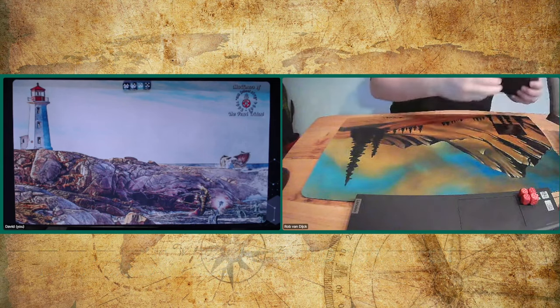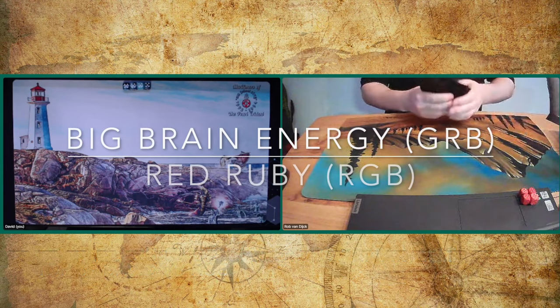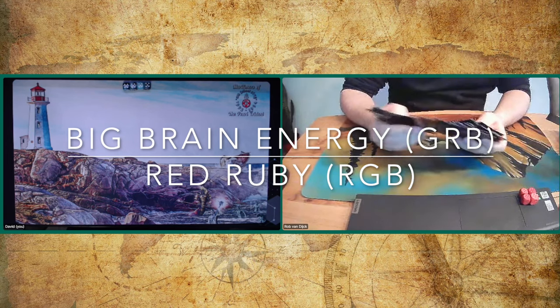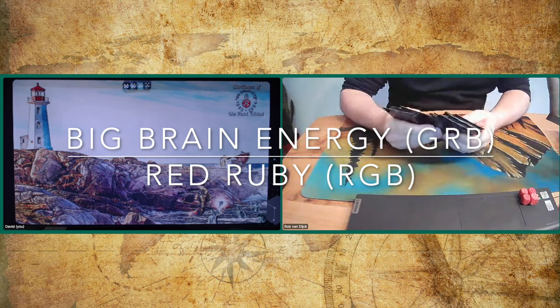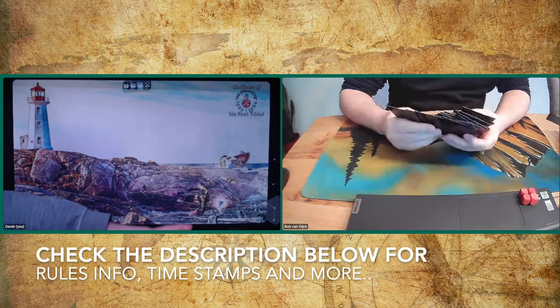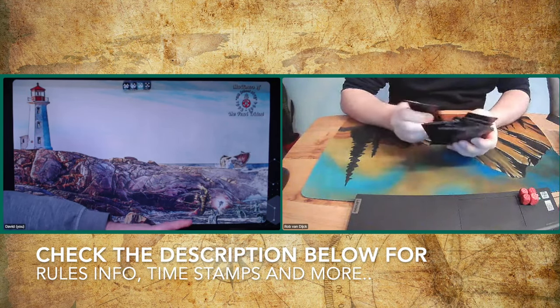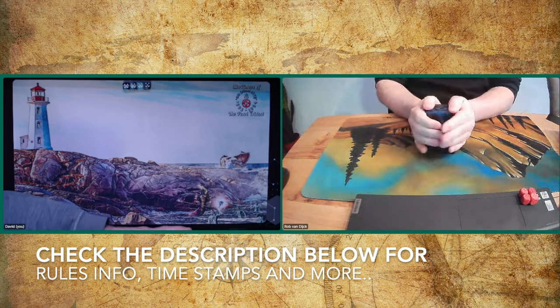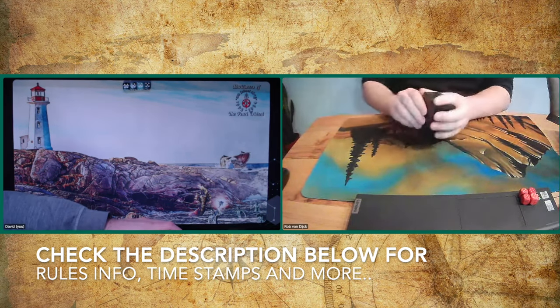In the quarterfinals, we see David, who's playing with his deck, Big Brain Energy. It's green, red, and black, and Eureka plays a pretty big part in that deck. And he is taking on the deck by Rob, which is called Red Ruby, and it's not completely mono red, it's mainly red, but there's also a little bit of green and a little bit of black. Again, a very, very cool deck. So I can't wait to discuss the deck techs with you. I've got lovely deck photos of both of these decks.